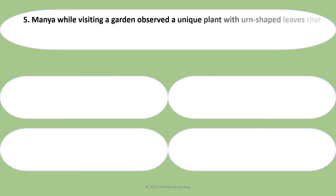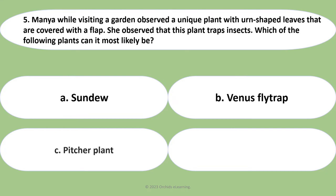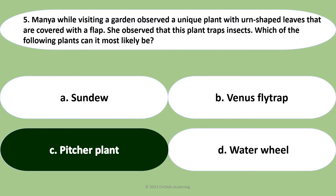Manu, while visiting a garden, observed a unique plant with urn-shaped leaves that are covered with a flap. She observed that this plant traps insects. Which of the following plants can it most likely be? C. Pitcher plant.